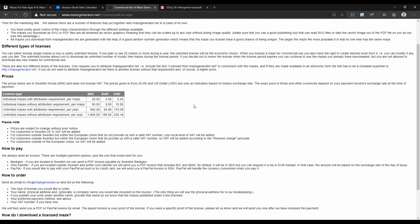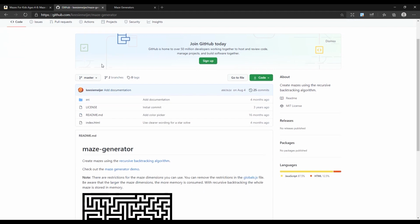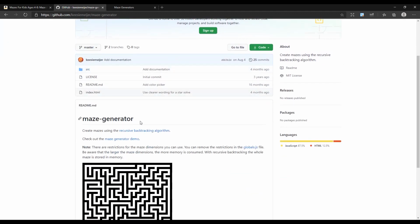Most of the maze generators that you find on the internet won't allow you to use them for commercial use. So make sure to double check the license with the website's owner. After a long research, I found a generator that, based on its MIT license, we should be allowed to use for Amazon KDP. Make sure to check the license with the website owner before using it in your book.